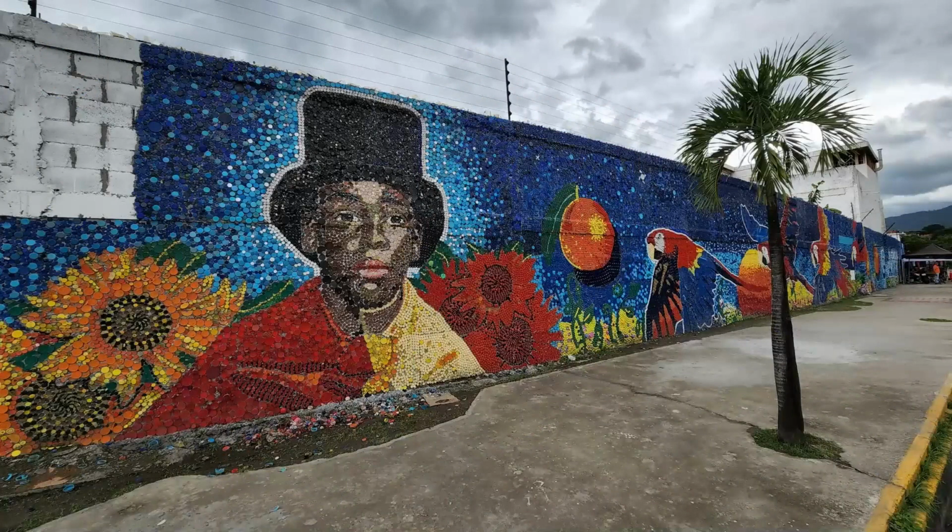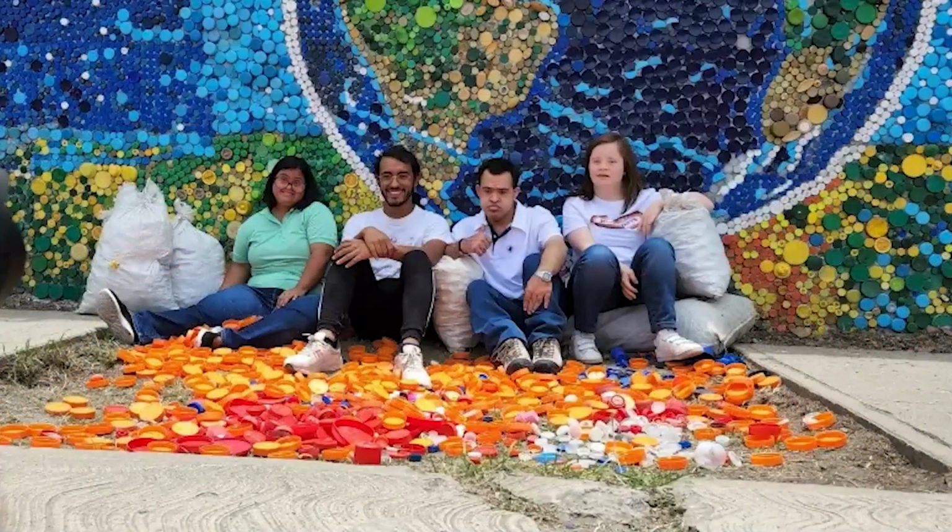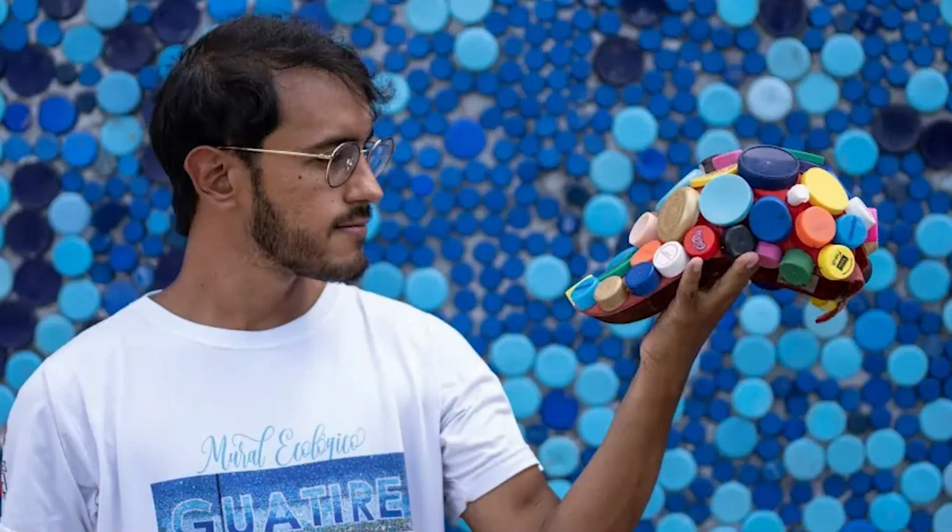It's 385 square meters and it's made out of 400,000 bottle caps. Local residents collected 1 million of them for the project and they also helped him put it together. He said that he was able to educate residents on the importance of recycling through this project. And Olivares said that there's no real education or policies about living a sustainable lifestyle. So his projects help lead more people into wanting to recycle and to be a part of his work.